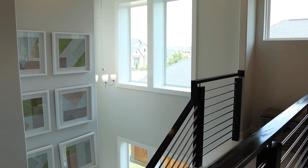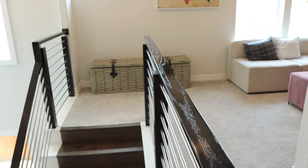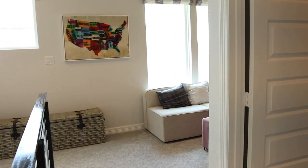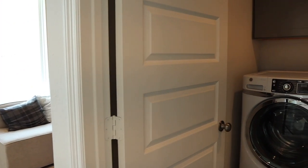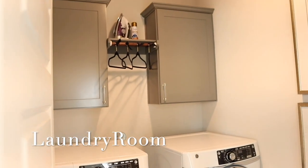Now from the game room, you have the view to the downstairs, down to the front door. And we do have the laundry room right here. Pretty decent size.